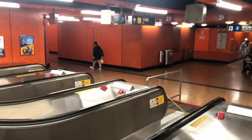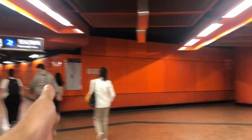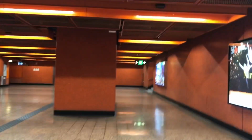The train just arrived, M train there. And again, it's the same style. You can see curved from here all the way around the back here. And there's stairs if you want to walk that one.